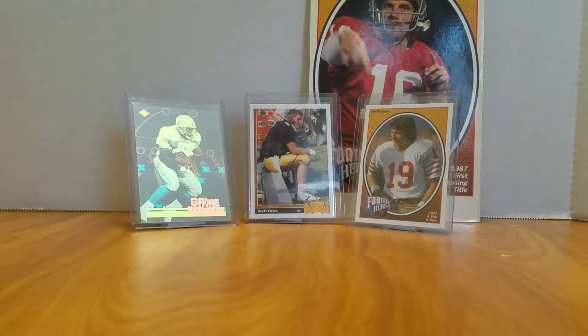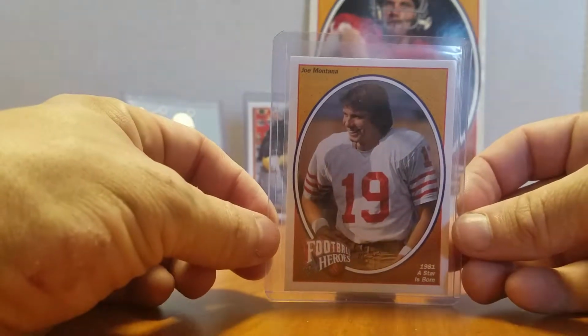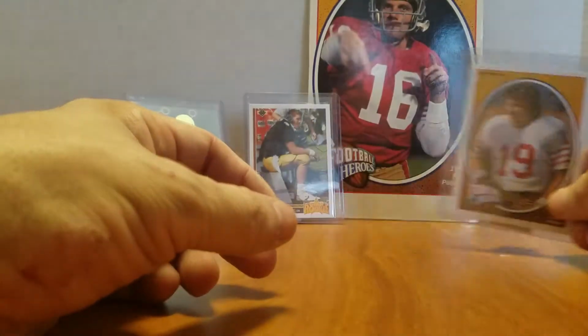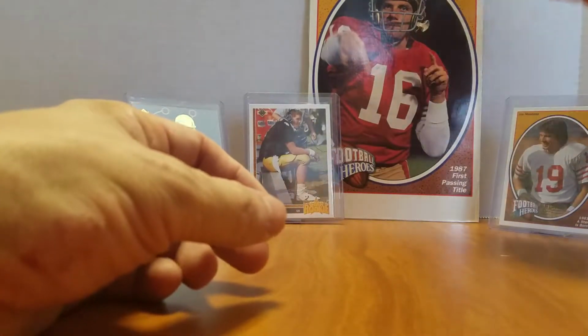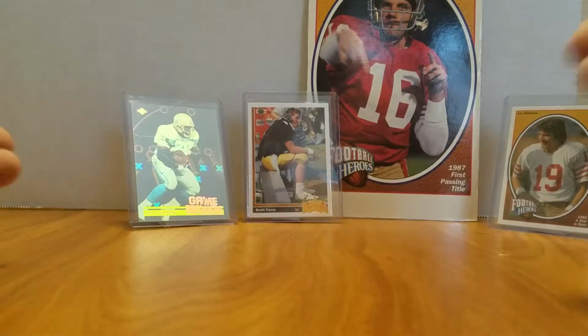Last week we did 91 Upper Deck. These are the top three cards that I found out of it. Number three would be one of the two Joe Montana inserts that I got. I chose this one because the second one I got was actually the same as the box bottom that I got. So hey, got to show you both of them.